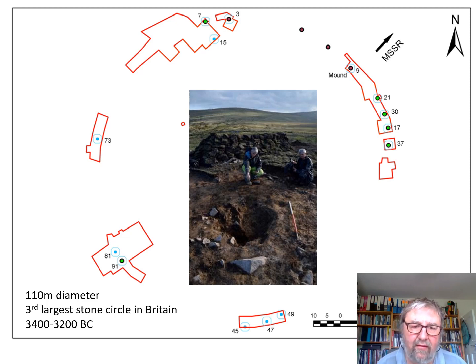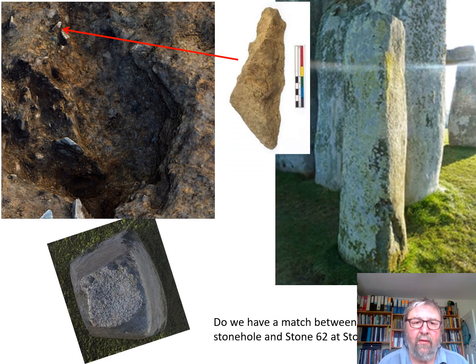This is at 91 down in the bottom area there, and as you can see, it's quite a substantial feature. That particular stone hole produced chips of stone, and this one here likely to have actually come off the stone itself. It is of the unspotted dolerite type that we have at Stonehenge, and we were quite struck by the shape of the stone hole, the imprint, because it's very close to stone 62 at Stonehenge, which happens to be one of these unspotted dolerites. So just possibly that could have been the stone that originally stood there.